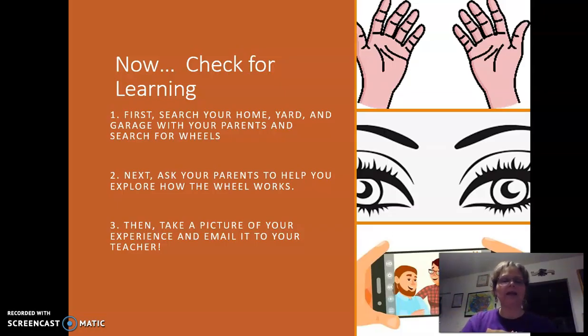All right, now let's check for learning. First, did you search your home, your yard, and your garage with your parents for wheels? I hope so. Then ask your parents to help you explore how the wheels work, just like we did with my truck. Okay, then take a picture or a video of your experience and send it to Ms. Pam, because I love to see the learning that you're doing at home.